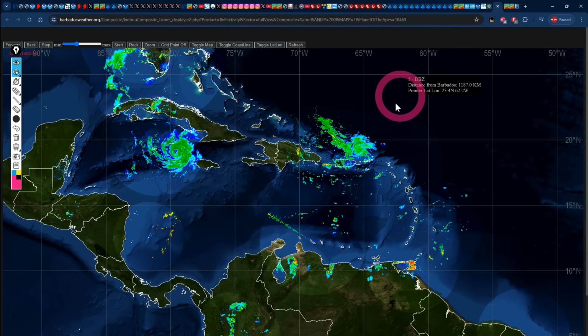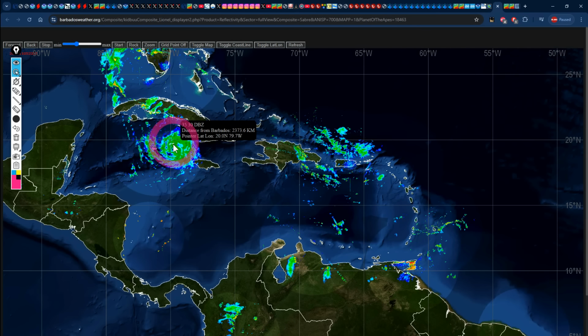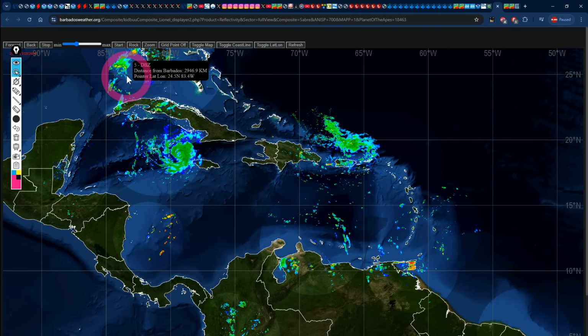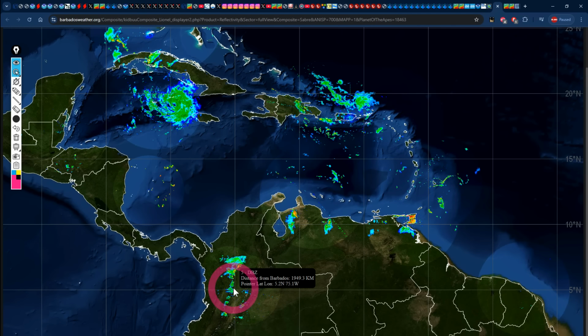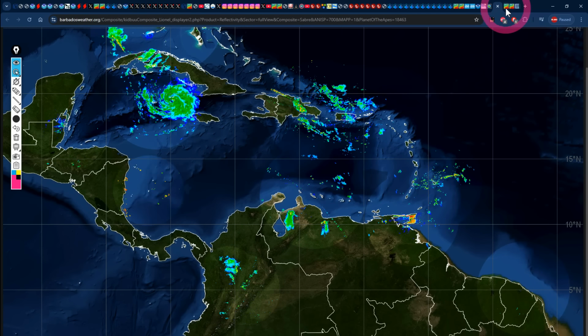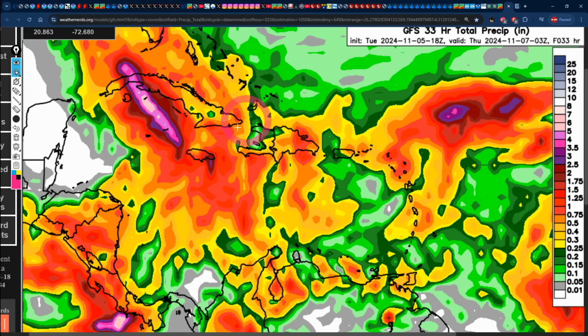Taking a look here at the wider view of Doppler radar images, we can make out the spin and the rainfall associated with Rafael to the northwest of Jamaica. We can also make out some rainfall right here across the eastern Gulf of Mexico, some rainfall across sections of Colombia, some rainfall across sections of northern Venezuela. And regarding where the rainfall is expected within the next 24 hours, we can see some of that rainfall across sections of Florida, sections of western Cuba, Jamaica. We see all of what it stands for on the key on the right.